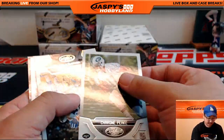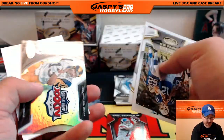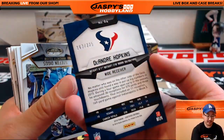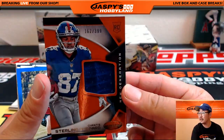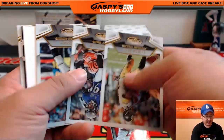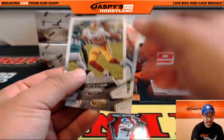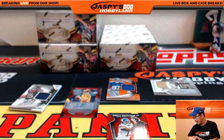There you go, Doran. Oh, that's Sharon Peak. 192 out of 499 for the Jets. Kurt Warner, champion. Some of these are actually numbered, too. Sunday certified, there's DeAndre Hopkins out of 225. There's Sterling Shepard for the New York Football Giants. 162 out of 399 for the New York Football Giants. TJ. There's Jake Rudock, 36 out of 50 for the Lions. Okay, I don't care. Jerron Reed, Redskins, out of 499, and Alex Smith. So that was that box. We're halfway there, ladies and gentlemen.